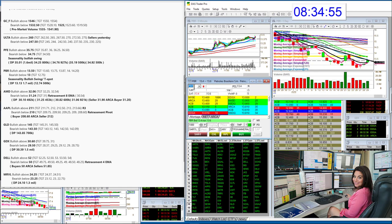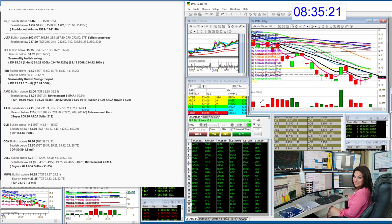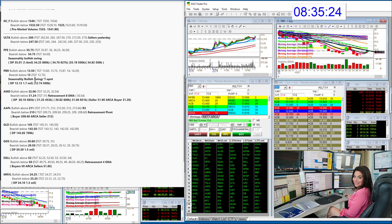PBR, another great one that my pitters picked out. We had massive prints lately. We have a T-spot trend change. This is more of a swing trade. I put on a nice lottery ticket trade yesterday. Be bullish above 13.50 and bearish below 13 for PBR. If we can break above this trend line today and close strong above it, absolutely love it. So we'll see what happens. There's no volume in it right now. This is a swing stock. At the end of the day, if it closes good, I'll add to my position.